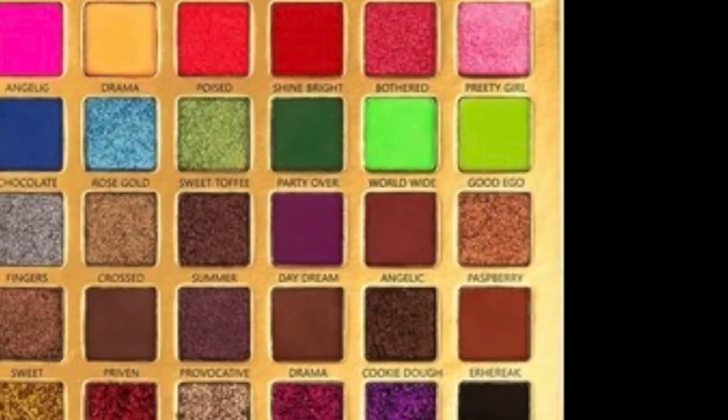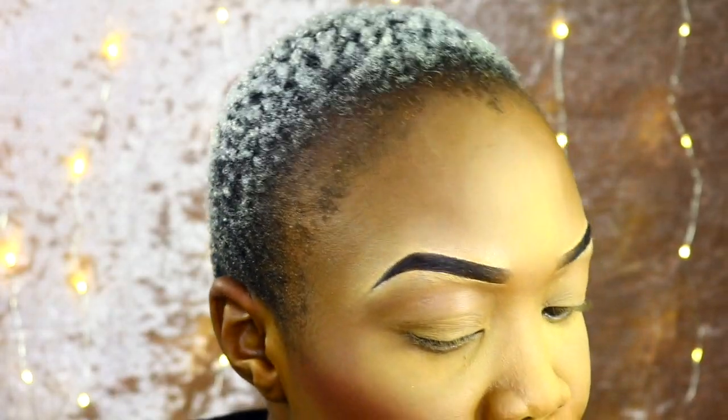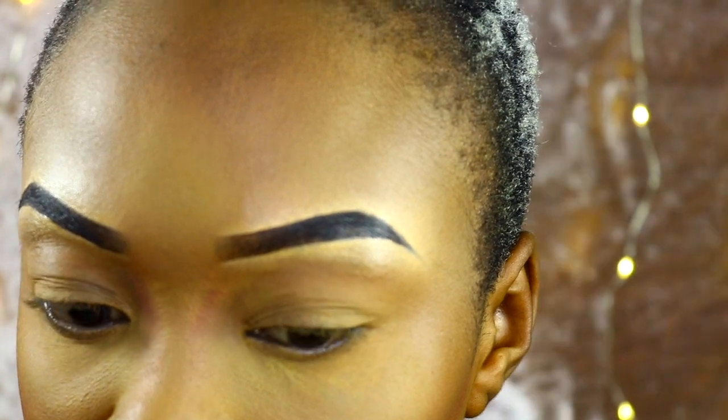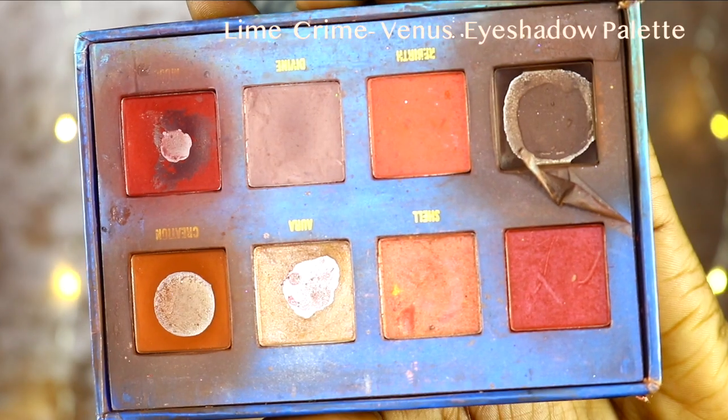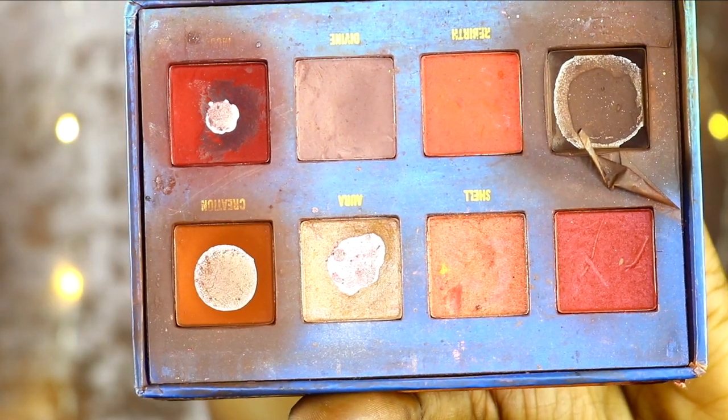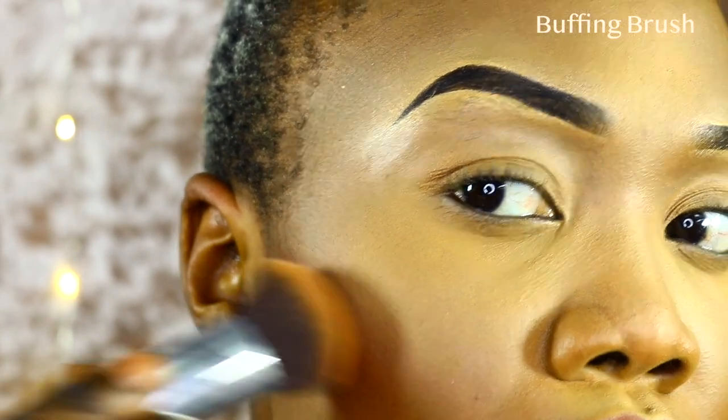For my contouring, I'm going to be using the Exotic Pop palette. It comes in 88 shades. It's a bomb. Y'all need to get it. And I'm also going to be using my Lime Crime. I know it's been through a lot, you can tell, but it's so good. I love it. It's one of my favorites. And I'm just going to be using the shade Creation in Icon.